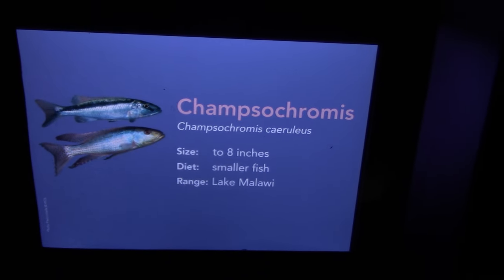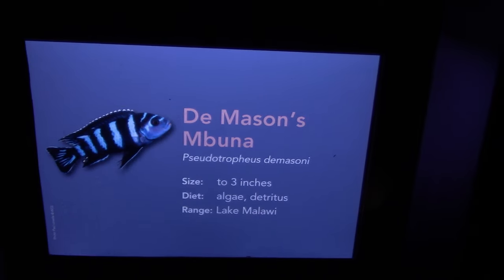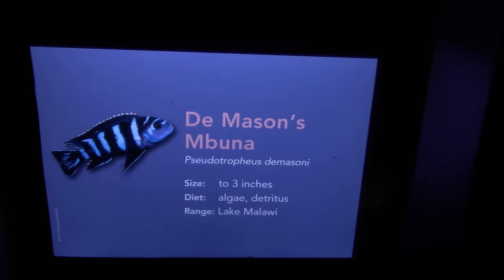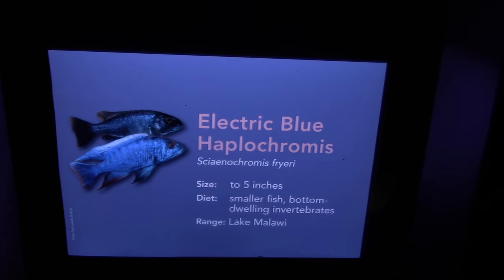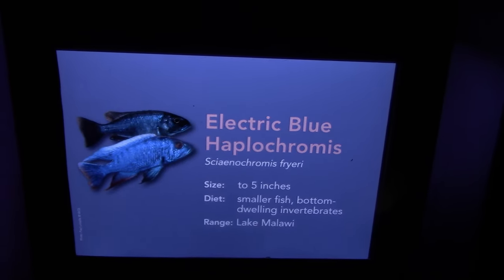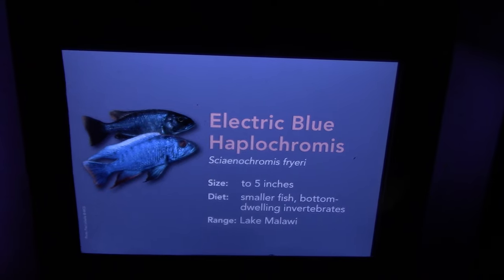Some champsochromis, I don't know, haplochromis. Oh my gosh, some of these are really hard to say.